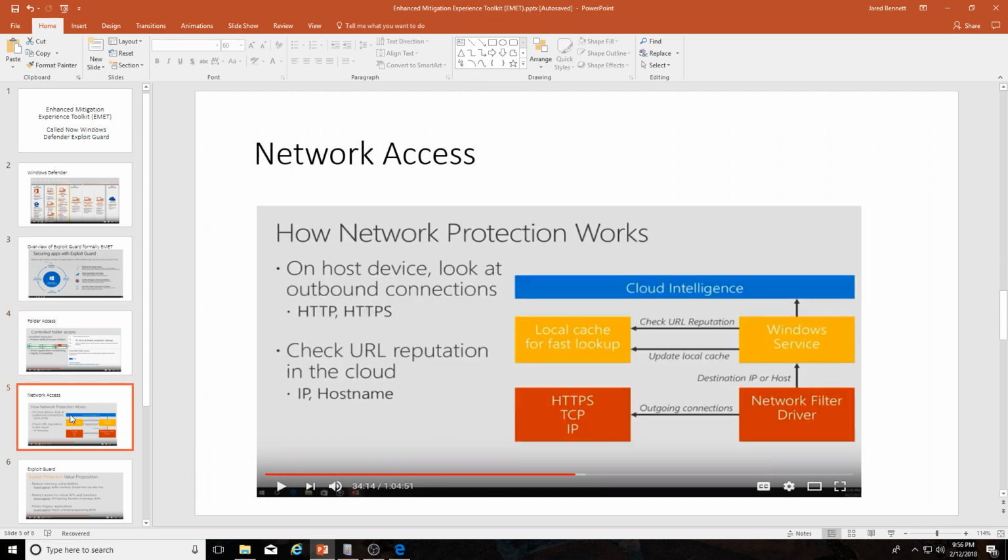The other one that we're going to briefly talk about would be the network protection. This one's pretty cool. Because what it does, it basically looks at your device and any outbound connections from it. It looks at your URL reputation in the cloud. It also looks at anything that's trying to make an outbound connection. So if they realize it's not safe through the cloud intelligence in the Windows service, it will block that connection to the outside, and it'll give you an alert at the bottom.